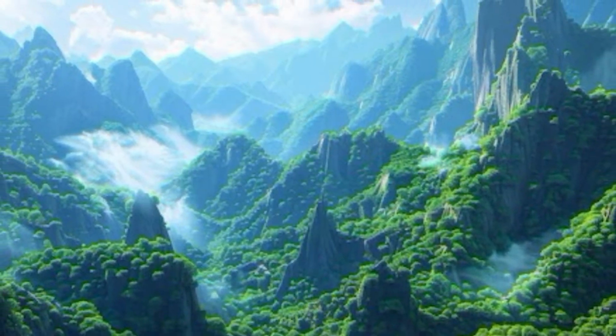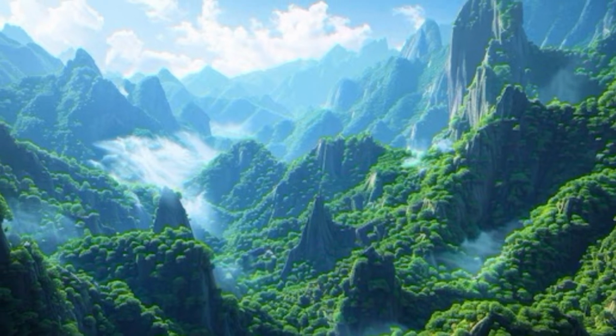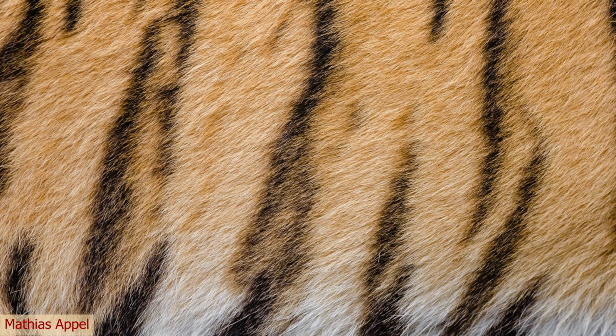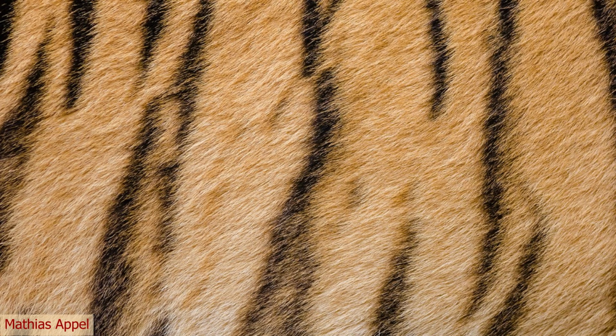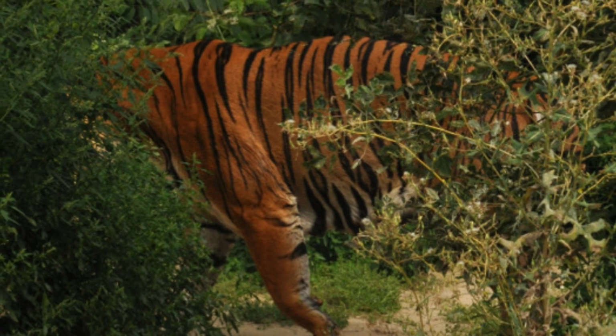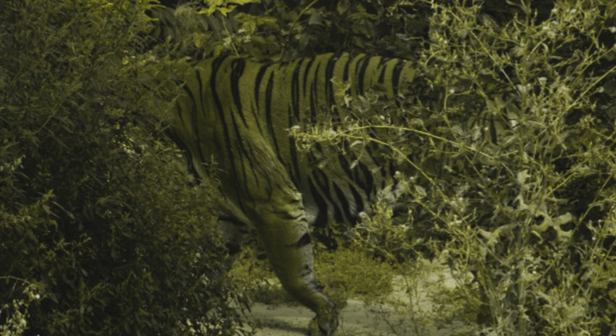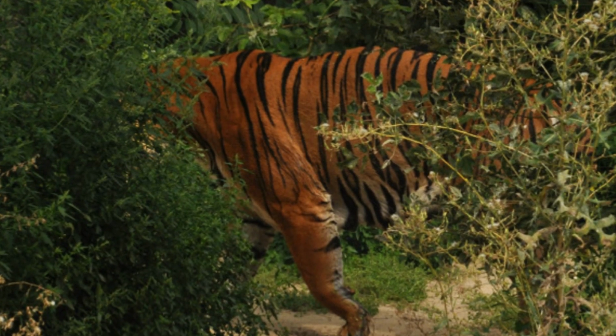See, our brains pick things out of an environment by scanning for edges, such as changes in color. So these stripes make it look like there are edges within the edges. All of which means that for their prey, a tiger doesn't look like this, but this. Yeah, it's pretty hard to spot now. But why do some animals see this and others see this?